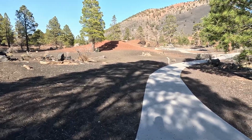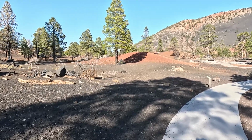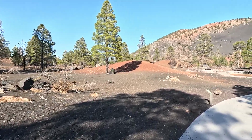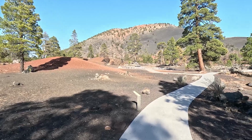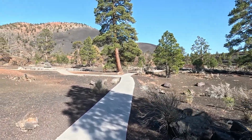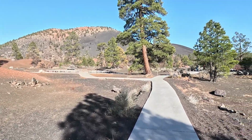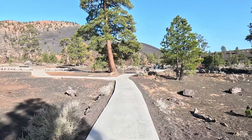So here we are on the Lava Flow Trail, and last year, April 19th, there was a fire, Tunnel Fire was the name of the fire. And that's what you're seeing, a lot of these trees burnt around in the area. So it burnt up quite a bit of the national monument. But here we go. Let's walk down the Lava Flow Trail.